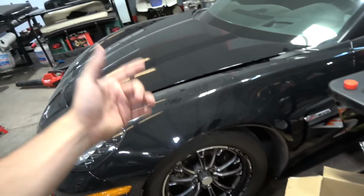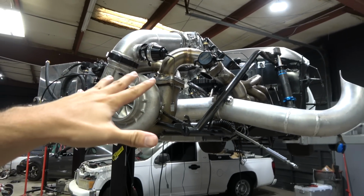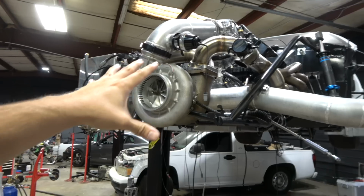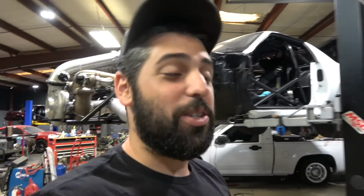So we're going to have 1, 2, 3, 4, 5 hot rods, 5 sub 5-second cars, maybe 1 or 2 sub 4-second cars ready to go. That right there is just insane to me. Sometimes you gotta step back and look at it. I remember when people said y'all can't keep 1 running. I got 2 running right now, and I'm about to have 3 more running. Oh my God, this is crazy.